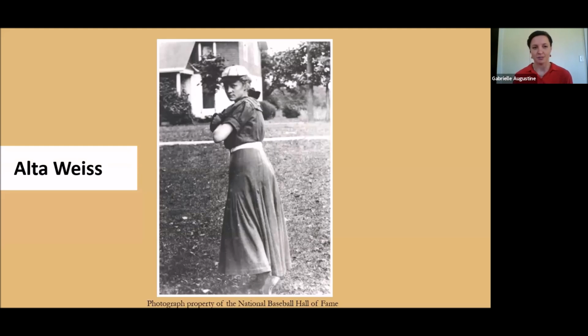She, like you said, was part of an all-male team. The team became known as the Weiss All-Stars. To my understanding, from my research, the team was actually purchased and then named by her father. So that's how it became the Weiss All-Stars. But yeah, she was the only female on that team. And she did not wear skirts the entire time.